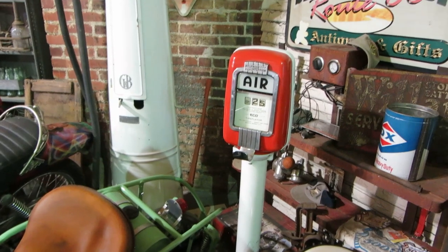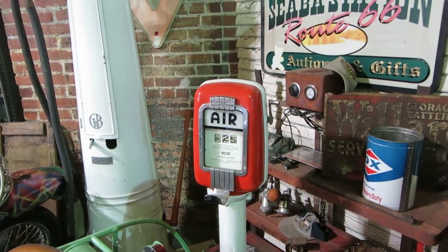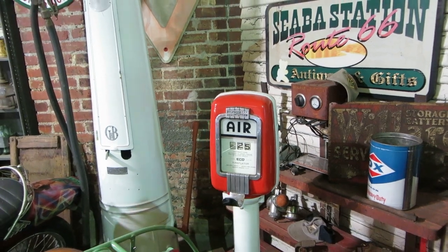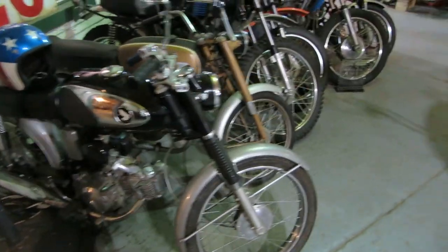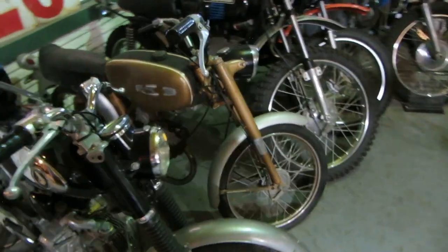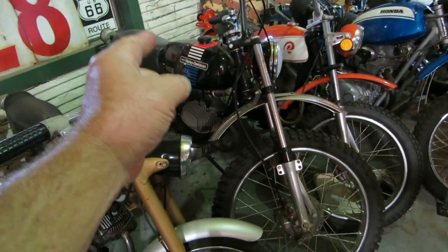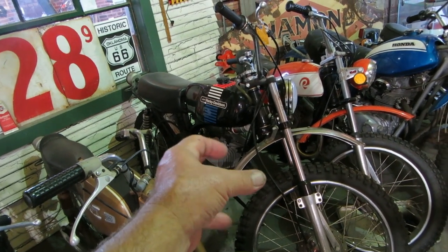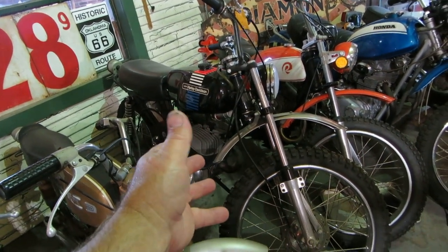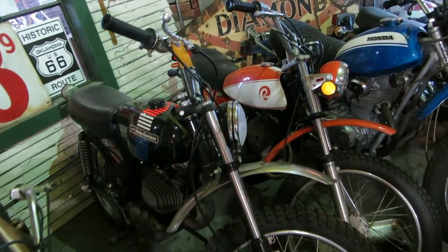God, you just can't. This is Archie's gas station. I've seen that. I had a friend of mine just recently. I went over to his house to try to make his run. I couldn't make it run. I think it had the crank come unindexed in it or something.